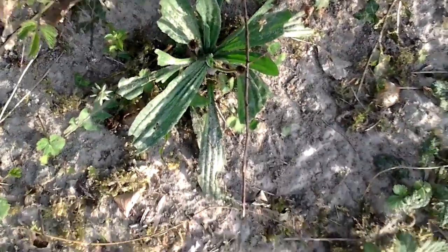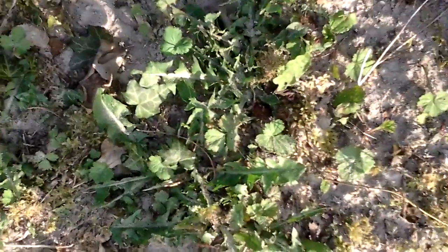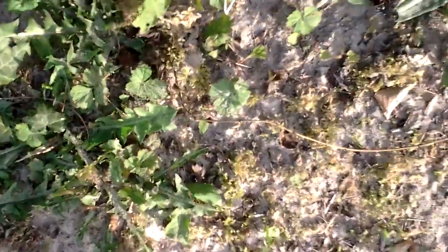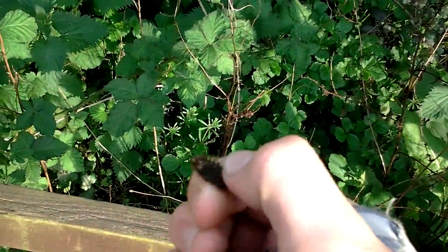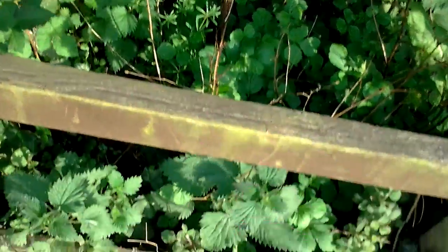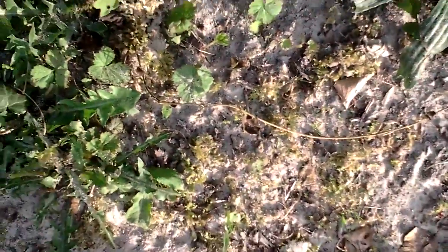This next survival item is plantain. Here is the head of it. I can't really see my iPad because the sun just came out. But some people might know that. There's goose grass in the background.